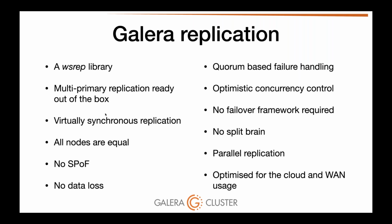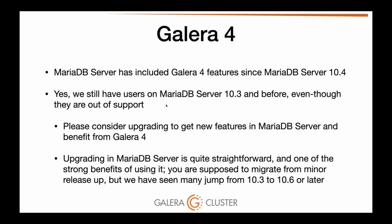A lot of people get confused thinking that you can't run Galera in a cloud. You can even run it cross-cloud if you like, from Amazon to Azure, as an example. Galera 4 is what comes with MariaDB Server since 10.4, which has been around for a very long time. We do have users on 10.3, and I can only say please consider upgrading so you get all the new features of MariaDB Server, but you also benefit from Galera 4, which is a much, much better protocol. And upgrading in MariaDB Server is extremely straightforward. Of course, MariaDB can help you with the upgrades.